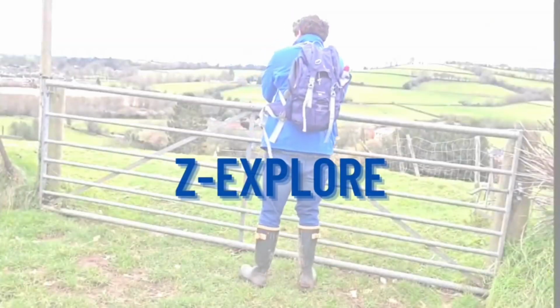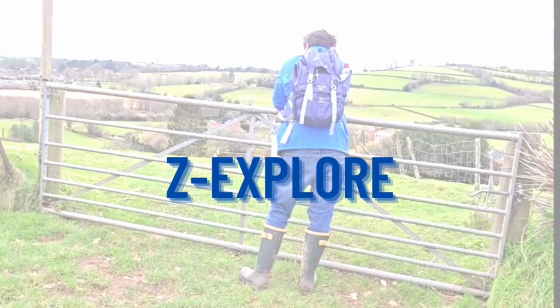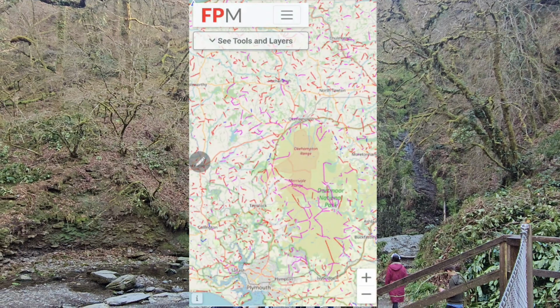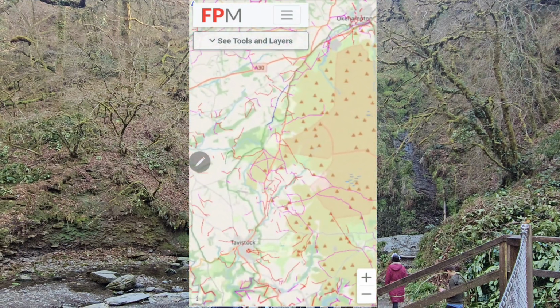Well, here we are, we're at the randomly picked place out of the 35th Walking Highlights draw. Really excited to explore this place, and also it's a recommendation from someone as well. Today I'm at Lydford Gorge in Devon.